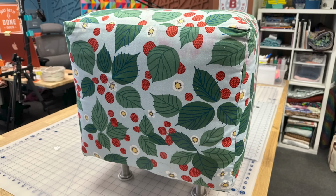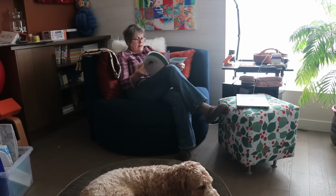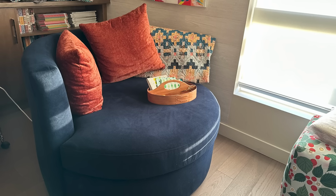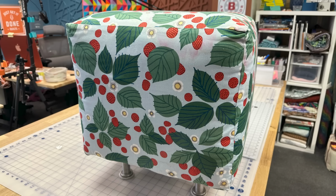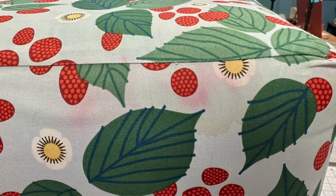I made this ottoman at the workroom back in 2017, and it has proudly sat at my front door until last February when I moved it into my bedroom with my new comfy chair. But it didn't match the colors of my room, and after years of wet coats and bags being dropped on it, it was dirty and some of the colors had run.